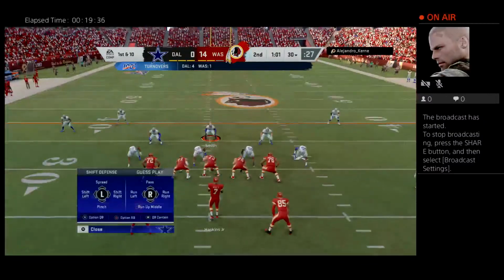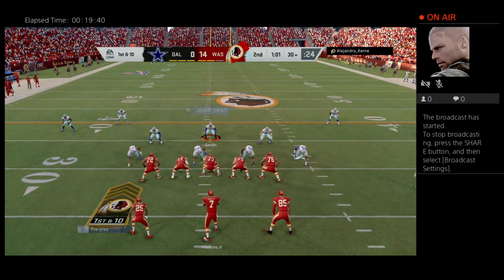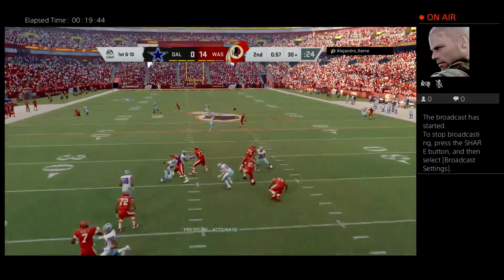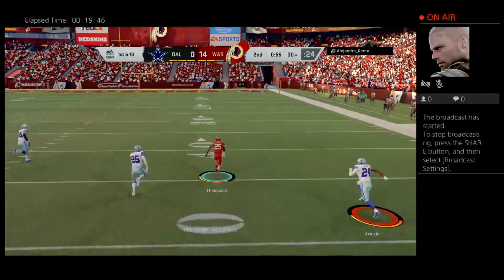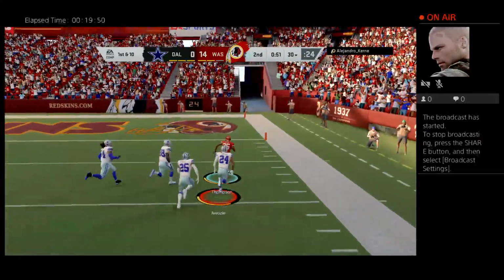Out there ready for this next drive, the Redskins offense. It's been a good first half so far. They're up 14-0. Points here could really put them in command before intermission. Yeah, and it's all well and good what they're seeing and how they're feeling right now. But this is the NFL. How many times have we watched 14?